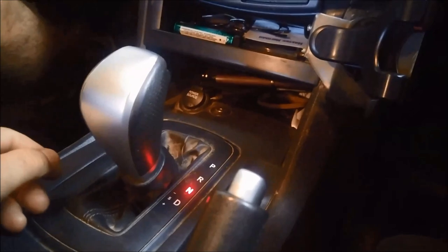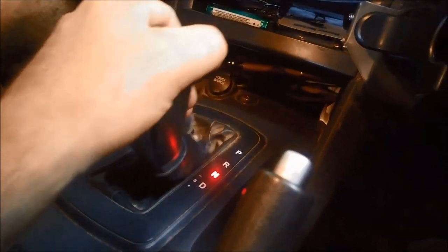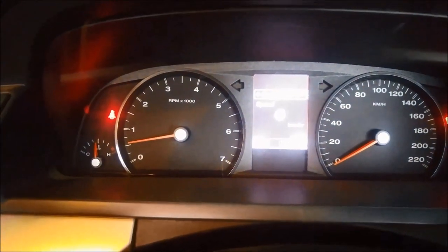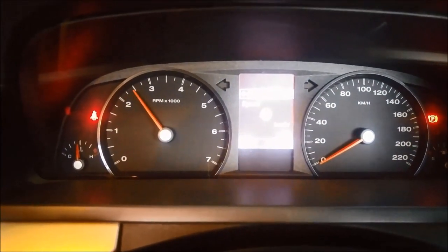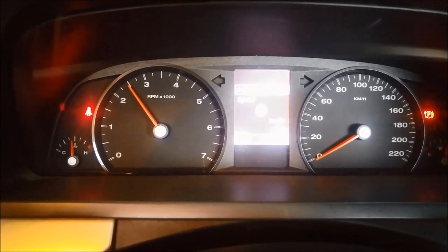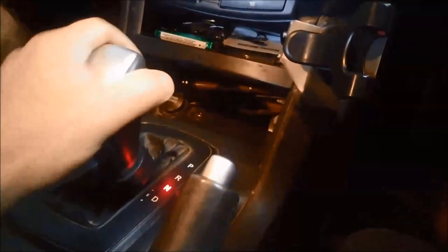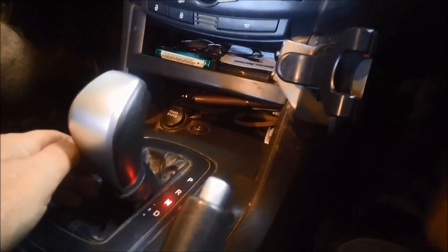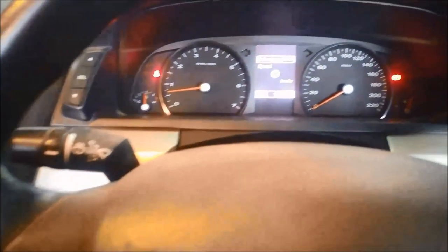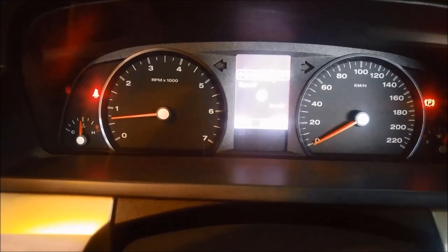Back in neutral. Let the hot oil circulate through the transmission again. And now we're going into drive. We're going to do the same. We're going up to about 2,500 revs there. Back in neutral, let it circulate through. Important not to do it for too long. You can do damage from overheating, heat created in the torque converter there.